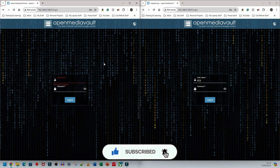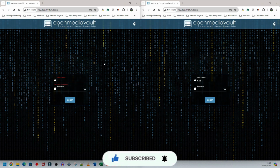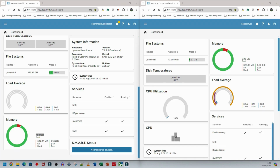Today I'm going to be showing you the performance I get when using my OpenMediaVault servers on a mini PC versus a Raspberry Pi. Now I do have to say the Raspberry Pi I have only has 4 gigabytes of RAM, but that shouldn't affect it too much because I'm not doing crazy things. I'm going to try my very best to show power consumption.